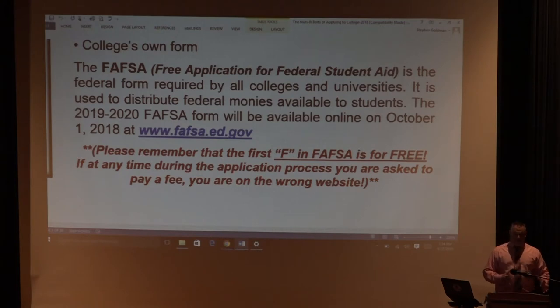You used to have to file in February, getting your taxes done as quickly as possible. They changed that last year. Now you can use your previous year's taxes, so you can start the process.